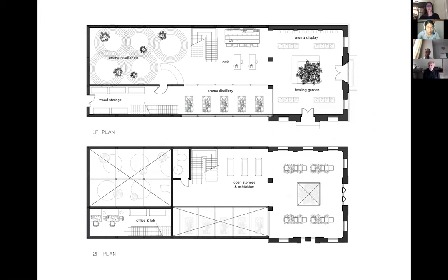This is my plan for this space. The first floor consists of a healing garden with a real tree and cafe, an aroma retail shop with bonsai tree, and a distillery and wood storage.